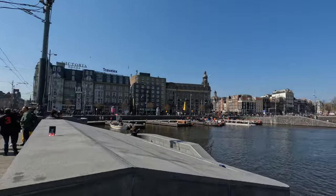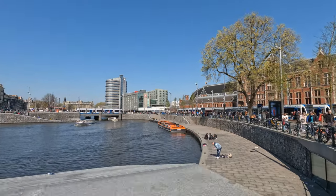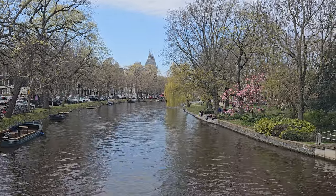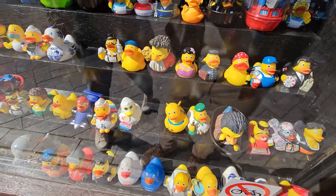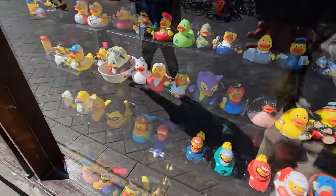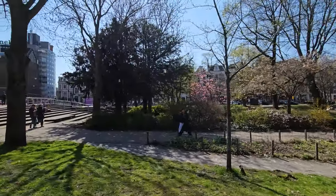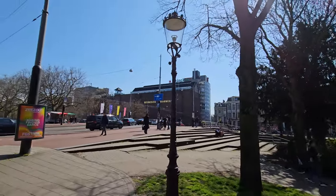All right, well, we made it to Amsterdam, and holy crap, it's busy. I guess it's because it's a long weekend. There's just tons of people around. Check it out, guys. Look how busy it is. Brewery there, where you can do a tour. We may or may not do that in a little bit.